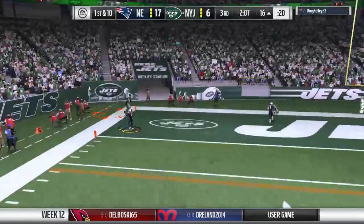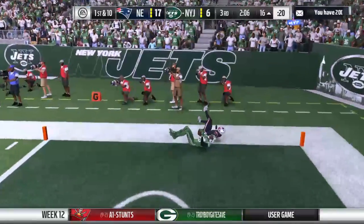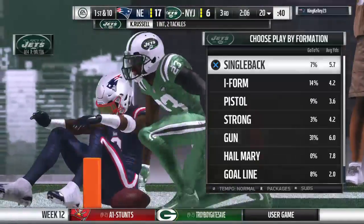To throw, Brissett. A fight for the football, and it's intercepted. A great read, and it's picked off.